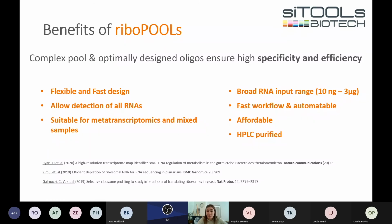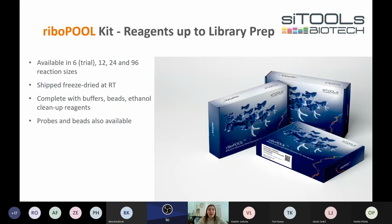And what I also wanted to show you here, some of our customers already have published using the rubber pools, for example, here in Nature Communications, BMC Genomics, or Nature Protocols. And yes, the rubber pools come in a kit. We have a kit available as a 6-reaction trial kit, which you can purchase as a first-time purchaser. And also we have 12-reaction, 24-reaction, and 96-reaction kit sizes.